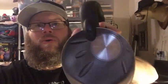Okay, next one up, a Starbucks frother. This actually has a hole in the top of it. What that is for is the little thermometer would go through that. And I picked up 2 of these at a garage sale. One of them had the original thermometer.